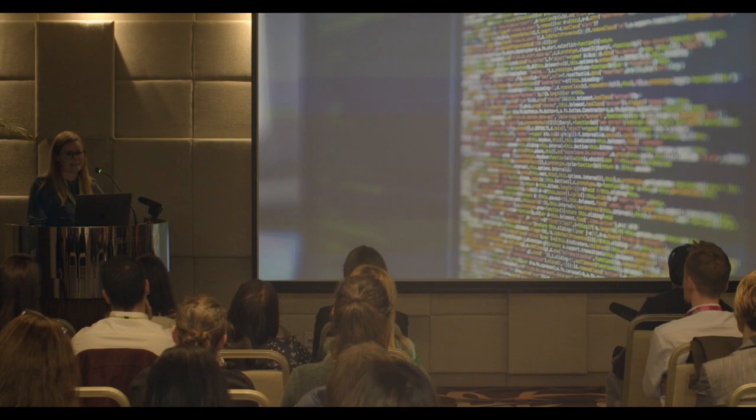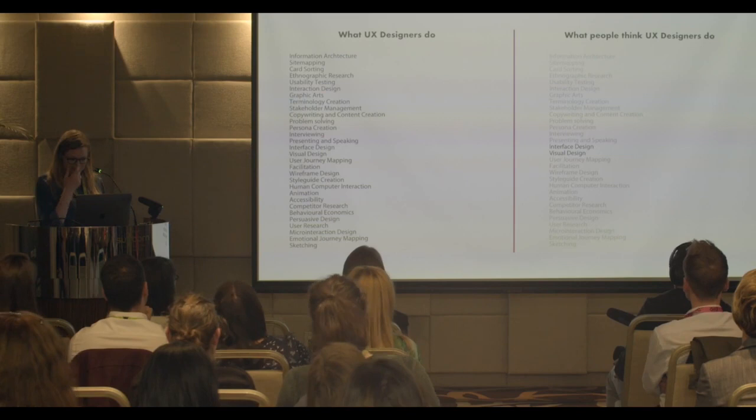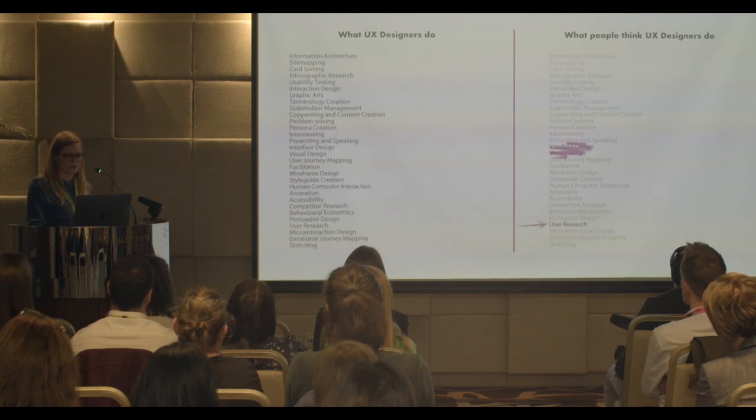So this is what UX designers do, and this on the right is what people think UX designers do. So on the right, the visible to everyone things that a UX designer does will often end in a visual design, maybe a wireframe, maybe an interface. But what people don't often see is the stuff that went into making all of that. So let's focus in just for a second on the term user research.